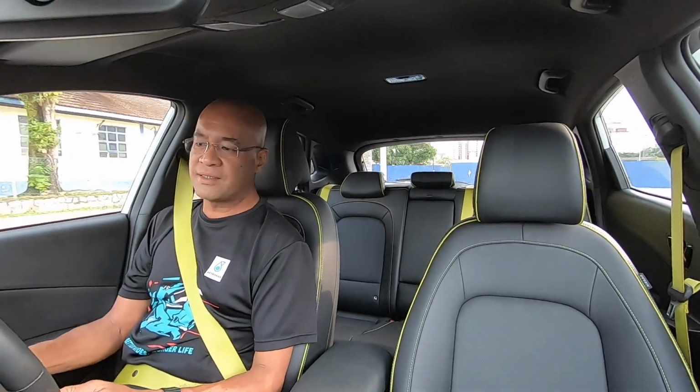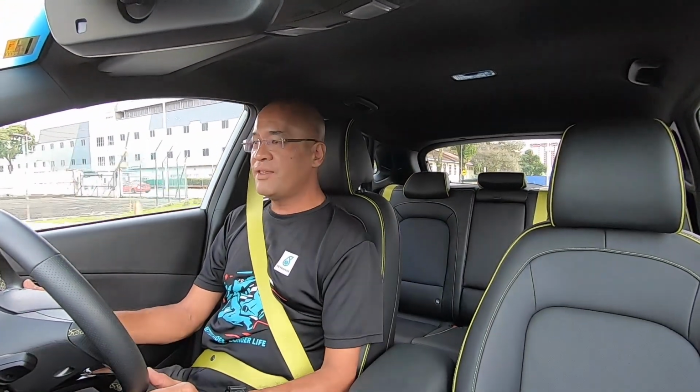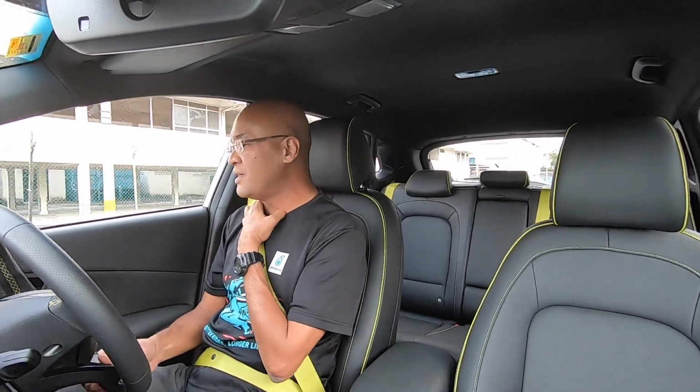This one's a little bit normal, a little bit sedate, except that I think maybe somebody at Hyundai Malaysia saw the interior of the X50 and went, that looks better than our Kona. Let's do something different. So they put lemon yellow highlights all over this car. The seatbelt is not the only thing that's lemon yellow. I'll show it to you in a minute.